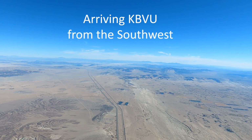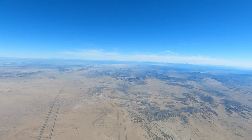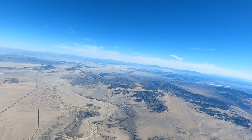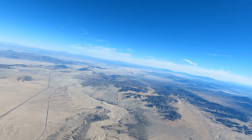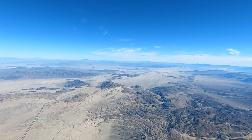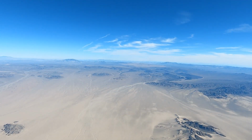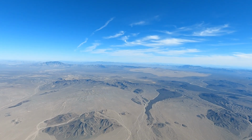Okay, we are level at 11,500, about 1.5 miles southwest of the Danby intersection en route to Boulder City, BFR. Talking to LA Center. Beginning our descent here in a little while. We have about half an hour to go into Boulder City. The weather down there is good, BFR. We do have a gusty crosswind out of the northwest, and unfortunately runway 33 is closed for rehabilitation.